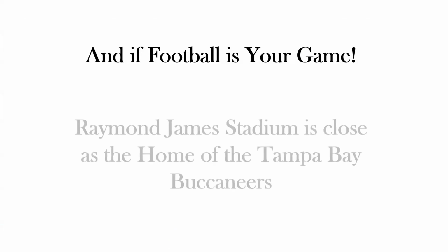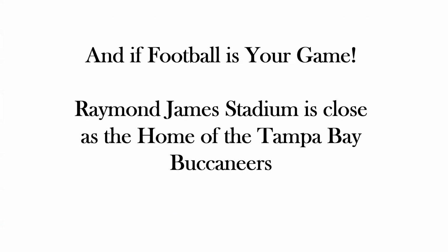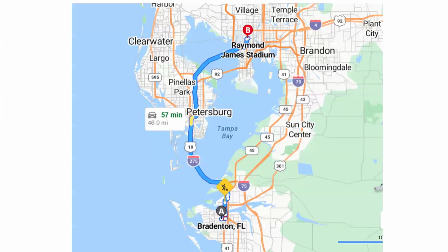Now, if football is more your game, we've got that too for you. Raymond James Stadium is close. This is the home of the Tampa Bay Buccaneers. And again, let me give you an idea where it's located. As you can see, it's not that far either.